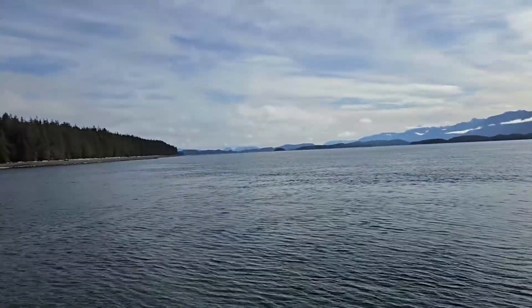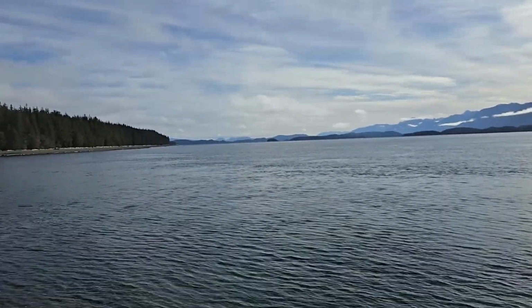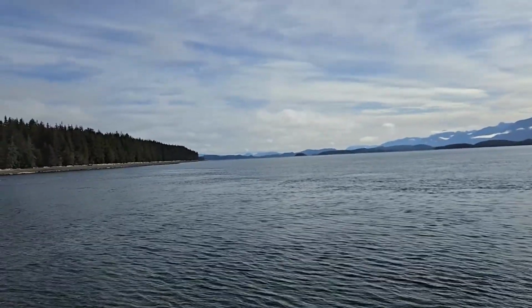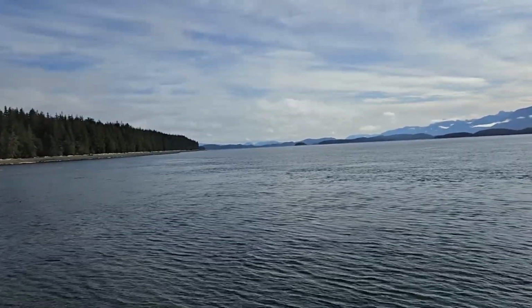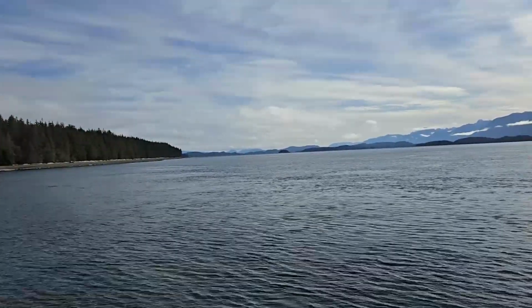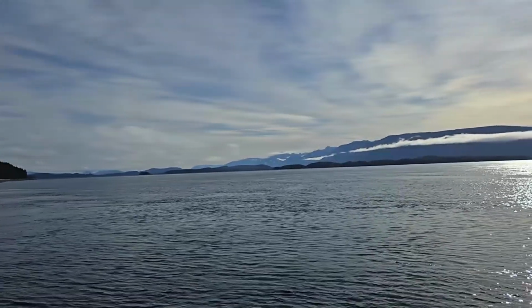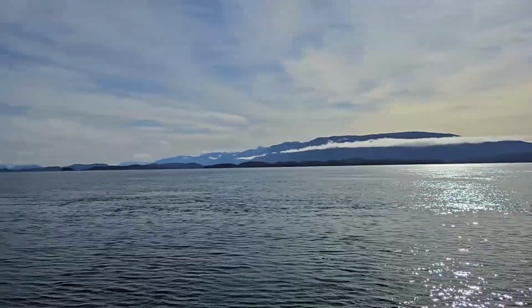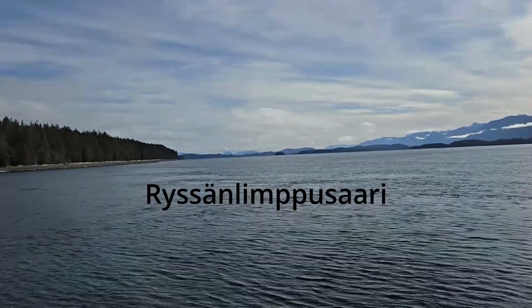Now, way off in the distance there, I don't know if you could see it too clearly, but there's that tiny little island there. It's called Stubbs Island. And it's not called Stubbs Island because it's a stub. It's named after someone. But that island is just a spire of rock sticking up, like a pillar of rock sticking up in the water. And it was formed during the last ice age when the glaciers were carving out the landscape here. You could see how the tops of the mountains are all flattened and rounded off from the glaciers coming over. And in Finnish, they called that Ruussen Limpusaari, which means Russian Loaf Island.